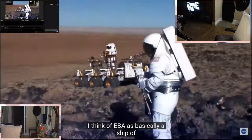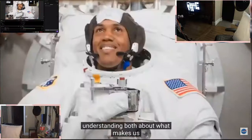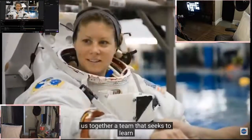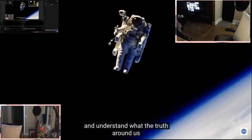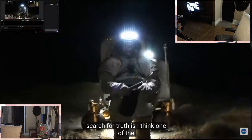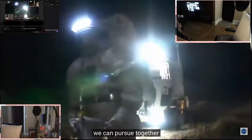I think of EVA as basically a ship of exploration, a ship of learning and understanding, both about what makes us individually human and about what makes us together a team that seeks to learn and understand what the truth around us is. And that search for knowledge, that search for truth is, I think, one of the most noble and meaningful endeavors that we can pursue together.